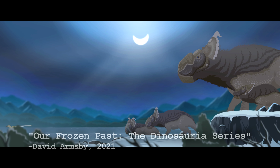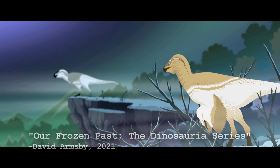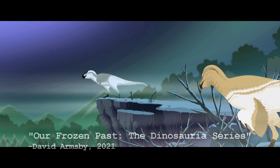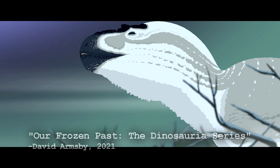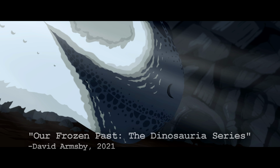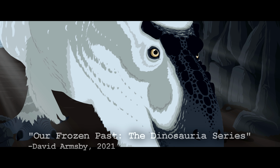This leads into another inaccuracy. There is no way that a large predator like Nanuqsaurus would be white in coloration. This camouflage works for a polar bear that lives in the snow all year round, but it is totally useless if where you live barely snows at all, and when it does, it's during total 24-hour darkness.